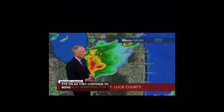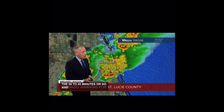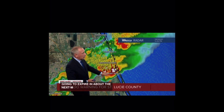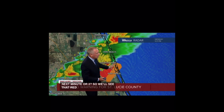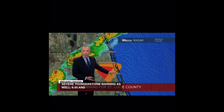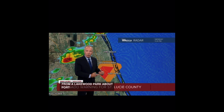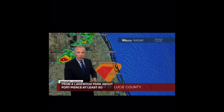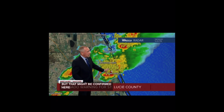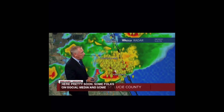And that tornado warning for St. Lucie County is going to expire in about the next minute or two. So we'll see that red polygon there disappearing, as will the severe thunderstorm warning as well at 6:45. And again, that's the biggest concern right now. From Lakewood Park down to about Fort Pierce, we're calling it an unconfirmed report of a tornado right around Treasure Coast Airport, but that might be confirmed here pretty soon. Some folks on social media and some weather spotters indicating that they did have a visual sighting of a tornado on the ground out that way. So we're waiting for confirmation on that.